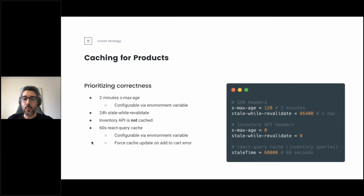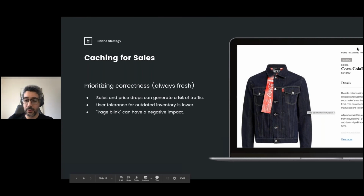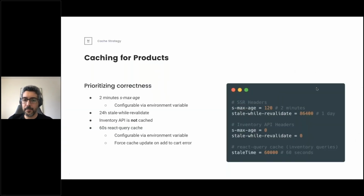For that reason, we are not caching our API at all. We decided that this was our source of truth, and we were not comfortable caching it in any case. So whenever the front end needs to know if there is inventory for this product, we hit our API, there's no cache, it's going to hit our systems. We wanted to be 100% sure that that value was not out of date.